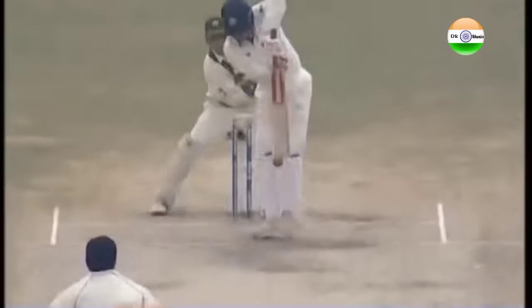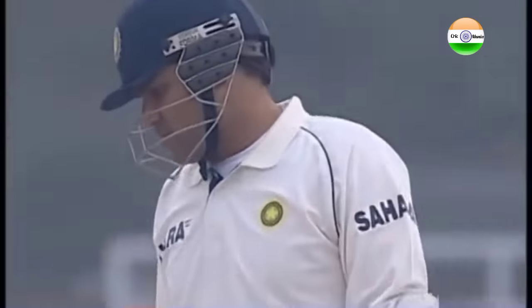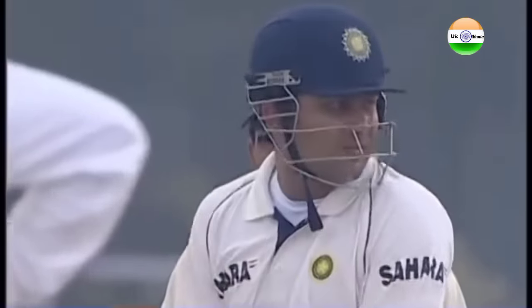Danish Kaneria. The wrong one. Did he pick it? I think he did. But he's really struggling with his foot now, Virender Sehwag. Don't think he can put too much weight on it, but he's doing all right.